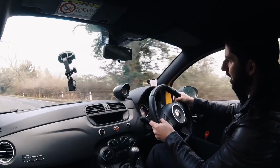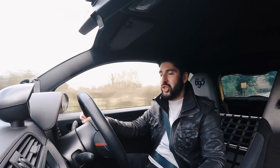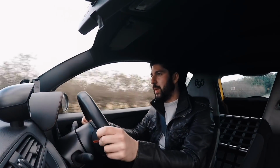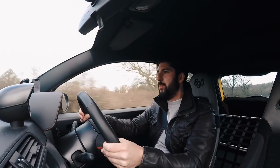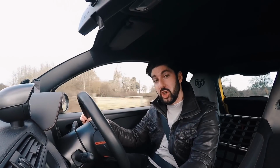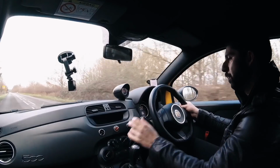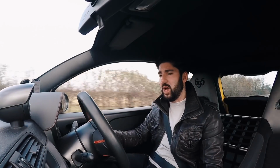Now, as I said earlier, the 1446 Garrett turbo that comes on this car produces 190 brake horsepower and around 182, 183 foot-pounds of torque. But the great thing with that is because it's a Garrett turbo, you have the option to tune it if you choose to. But in all seriousness, I genuinely think that this car is just perfect out of the box.